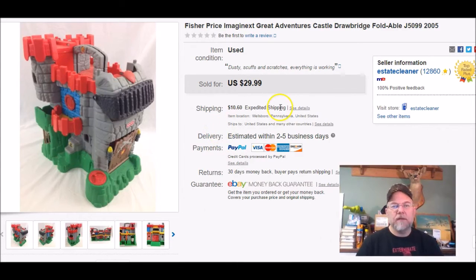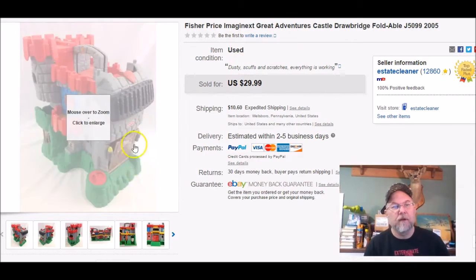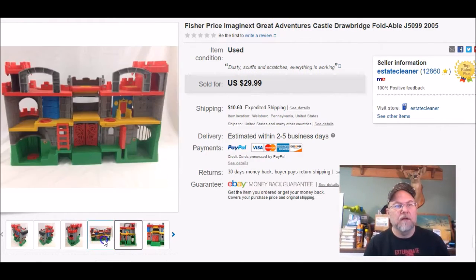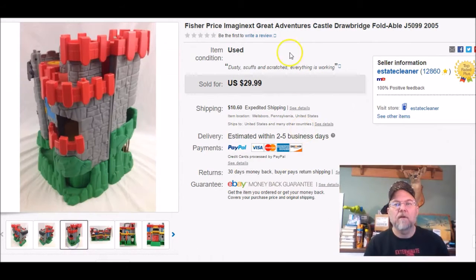Fisher Price Castle. It was a big old castle. I paid $1 for it at Goodwill. Believe it or not, their toys are 99 cents. I'm still kind of freaking over that. They don't keep very many toys around very long, I'll tell you that. October 3rd, I listed this, and I sold it December 4th, and I got $30 plus shipping. It's just a big fold-up castle and everything. It's huge. So imagine that's Great Adventures Castle.